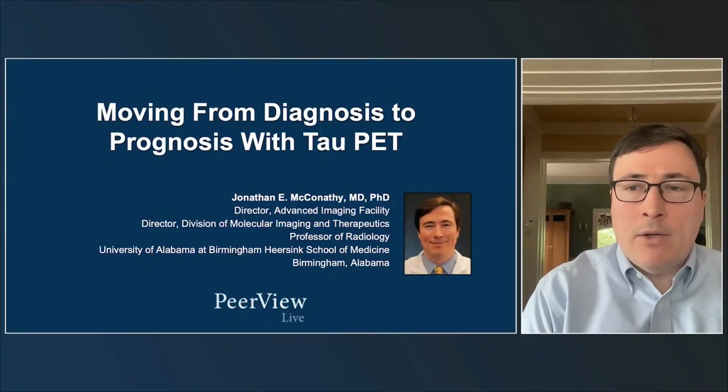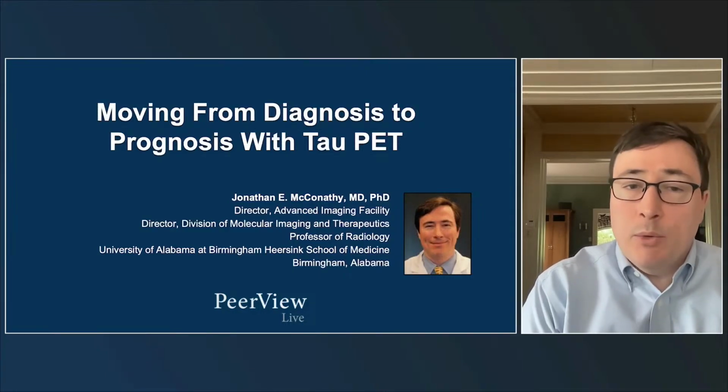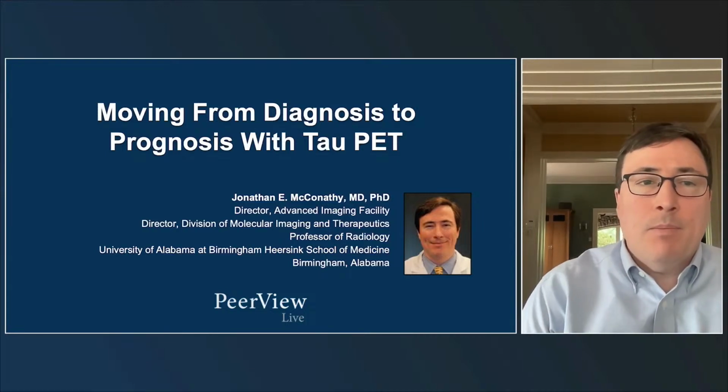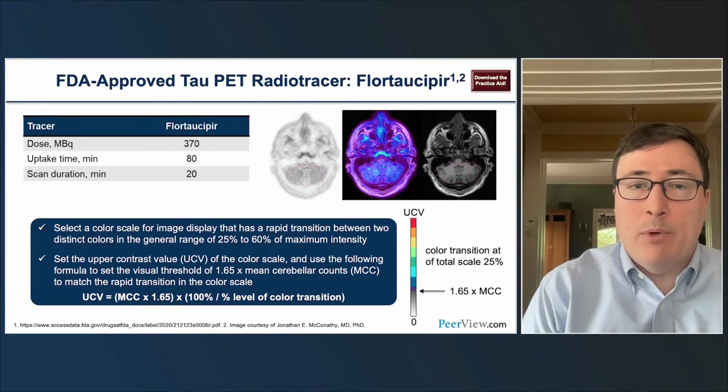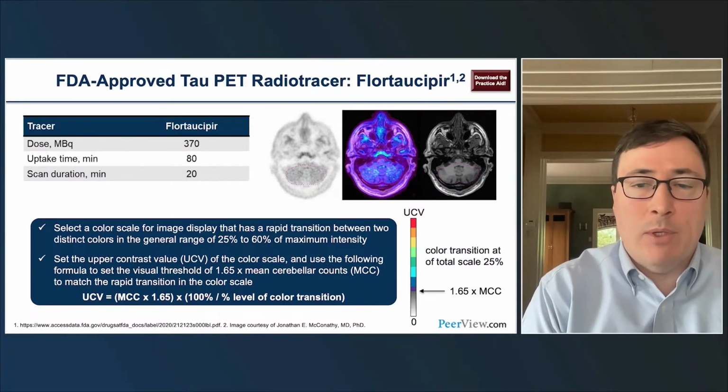So in the final section of this presentation, we're going to move from the diagnosis to prognosis of Alzheimer's disease using tau PET. There's currently one FDA-approved tau PET tracer, fluortaucipir. Here's some information about the dosage and image acquisition.